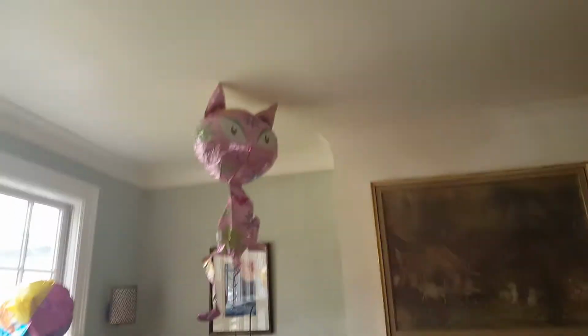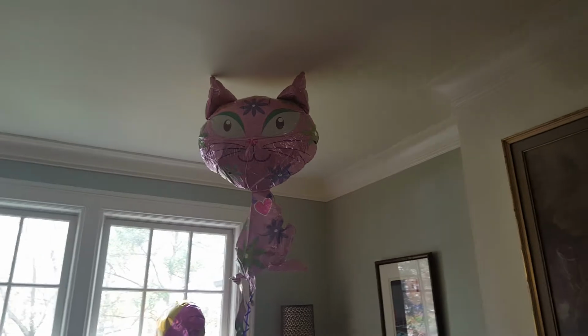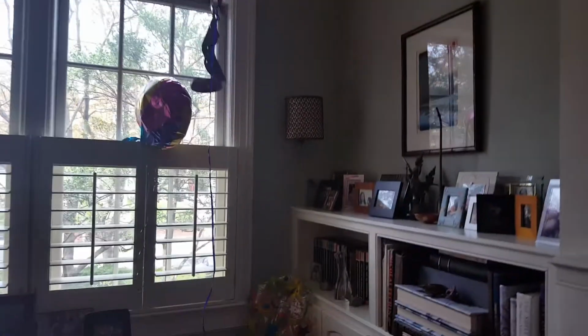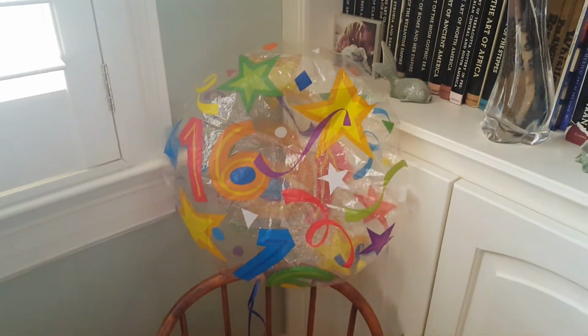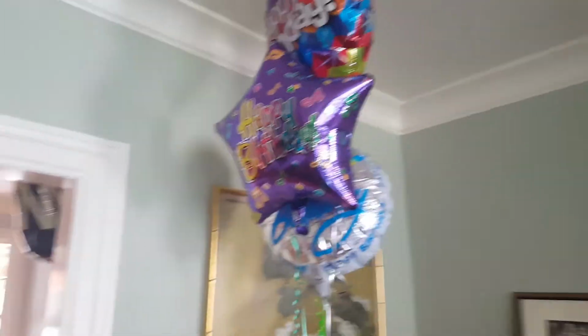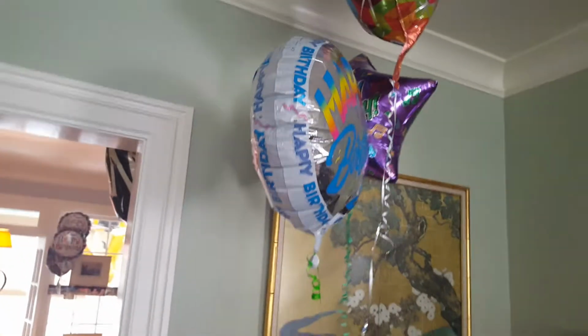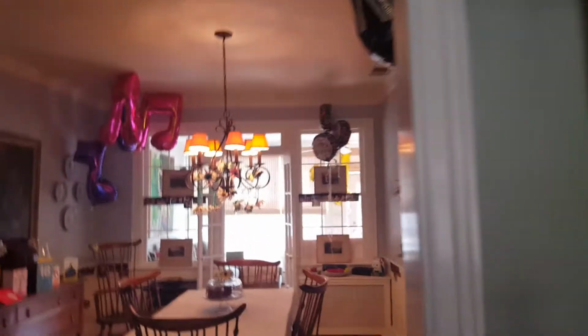And then this fun pink kitty, and I have no recollection which party this was from or which birthday, but I love it. This was from 16. Also not in very good shape, but you get the idea. And we have some miscellaneous ones. I don't remember what year these were from. They were each from different birthdays. So, just a bunch of miscellaneous balloons, probably from when she was older. And we weren't so into the themes.